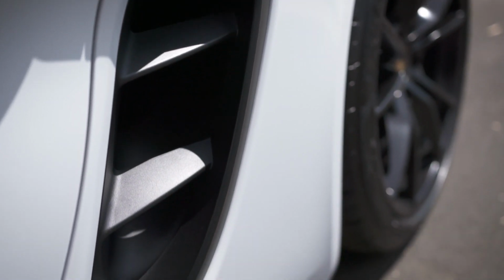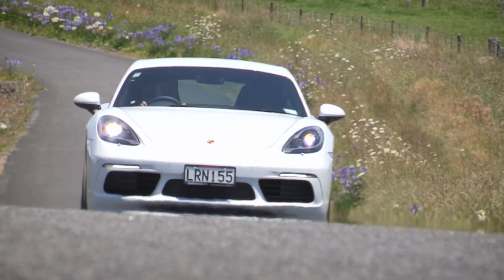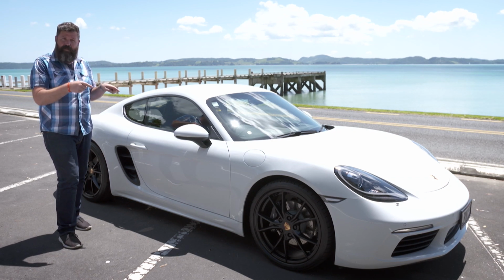Looks like the car's ready to pounce. These large air intakes are designed to gulp in air as you fly along at speed. And it's fair to say that the Boxster, which traditionally hasn't been an aggressively styled car, is very much in the same mould as this one.